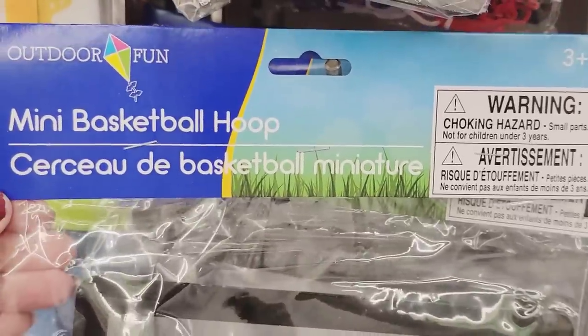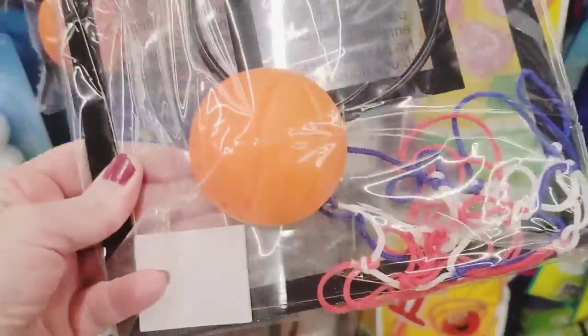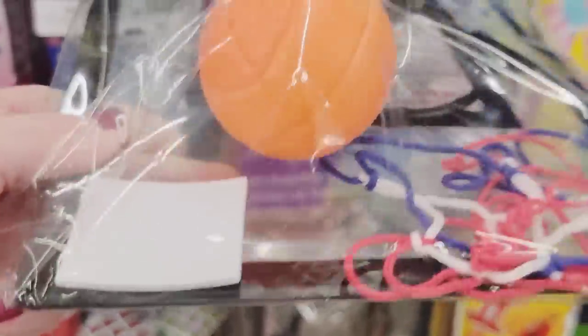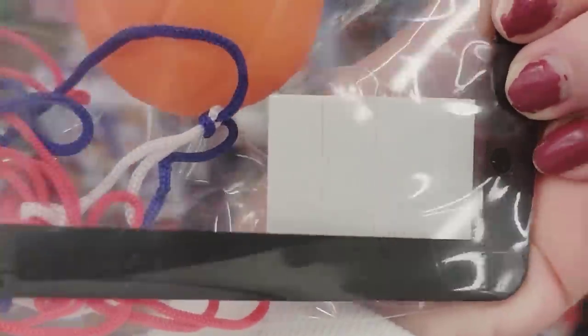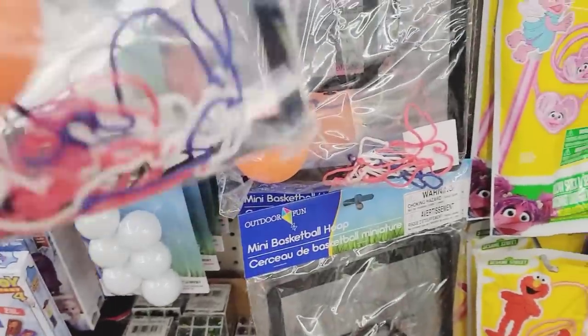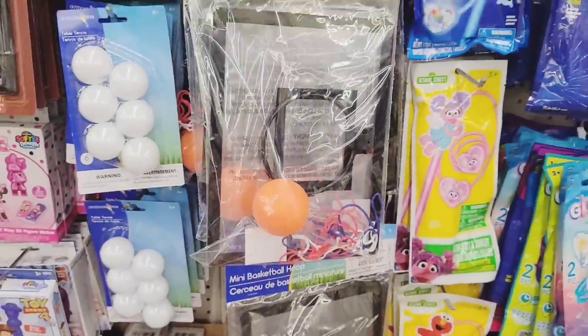Here we have a mini basketball hoop by Outdoor Fun. These are ages 3 and up. The backboard is a 10 by 8. You get four sticky foams to mount the hoop. And the ball is plastic, so I don't know. Might want to maybe use like a stress ball or something.